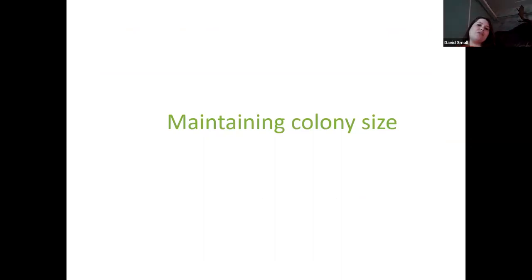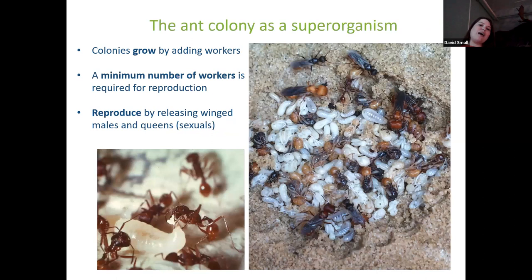So I'm running kind of short on time, but I think I will just mention that on an annual scale, ant colonies are faced with sort of a production problem that's rather interesting. In order to reproduce, which is the quote unquote goal of every colony, colonies need sort of a minimum number of workers. So for the Florida harvester ant here, colonies need 700 workers in order to produce new queens and males that are the fitness or the reproductive success of the colony. So in order to maintain their size and actually to grow and reproduce more, they have to be able to replace all of the workers that die during the annual cycle.